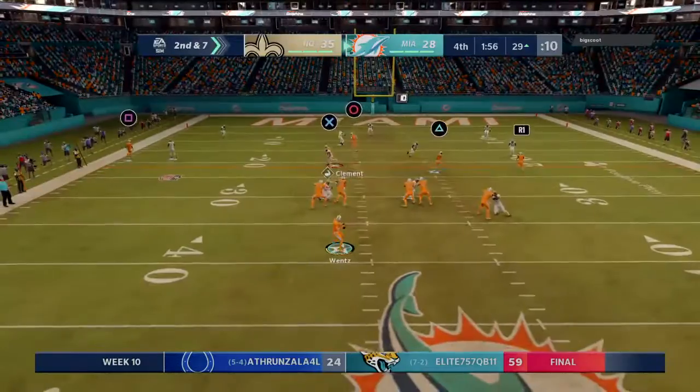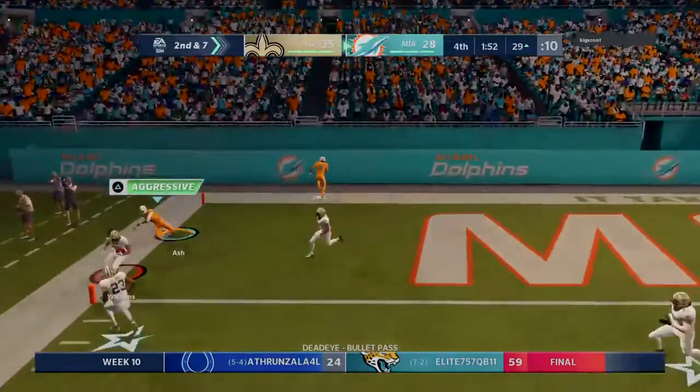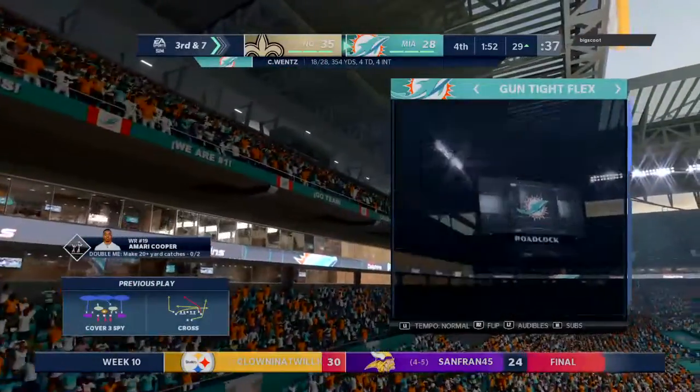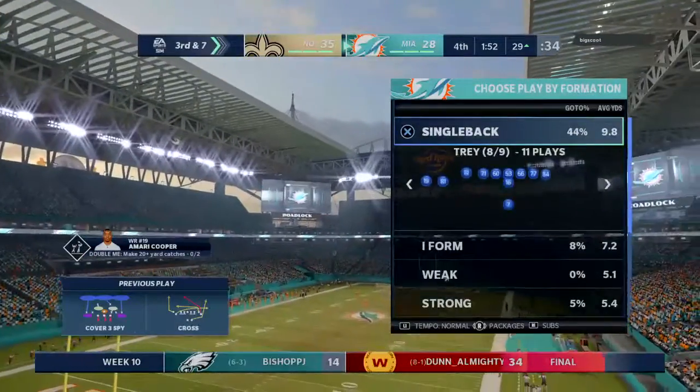He'll look to throw. Going for it all. And this would have been intercepted if he could have gotten the feet in. Instead, it's incomplete. Boy, that really could have turned this one upside down.